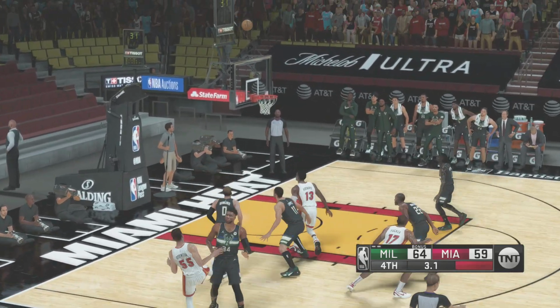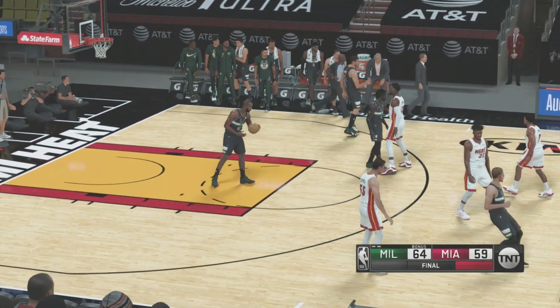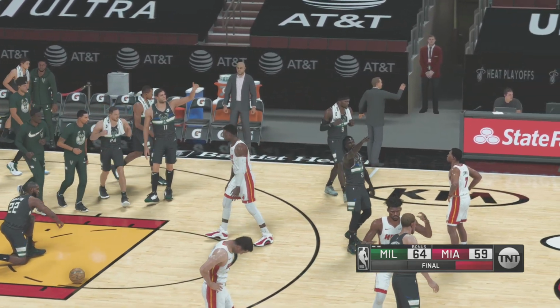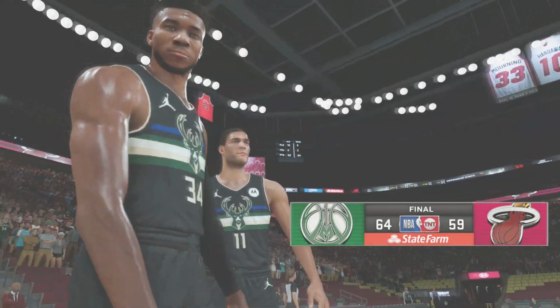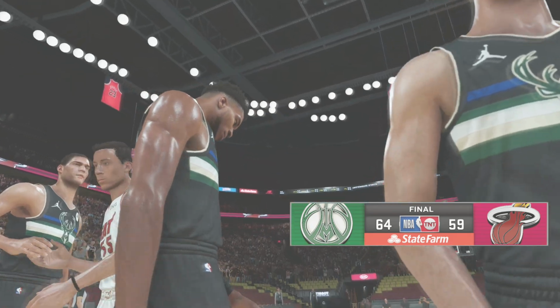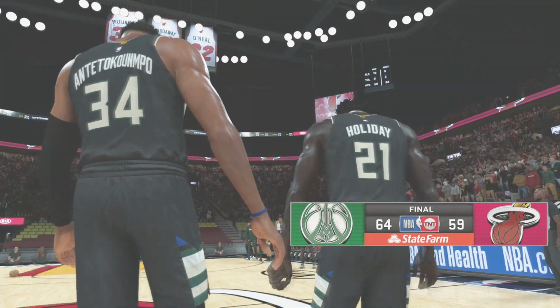Deep 2 from Robinson. Antetokounmpo is clearly a freak of an athlete at his size, with his agility and length and strength. And what really makes him special is that he works so hard on the defensive end. If he's on you, he's going to make it a long night for you. So it's Milwaukee picking up the win. They seem to relish their role as the bad guy here tonight.